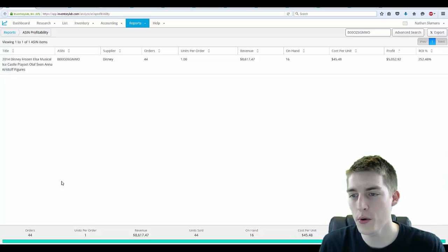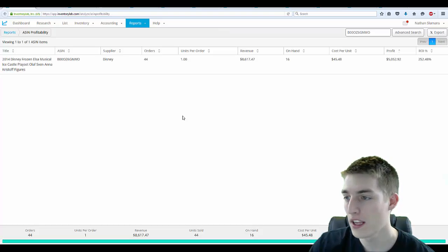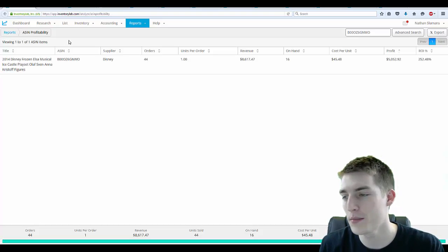Here is Inventory Lab. So for those of you who haven't used it, this is what Inventory Lab looks like, at least one of the tabs on it. There's multiple tabs. There's dashboard, research, list, inventory, accounting, and what I'm under is reports, and I'm looking at the ASIN profitability of a couple of my items I've sold. So I'm going to go through 10 items looking at this. Just to quickly highlight some of the features of Inventory Lab again, it's nice.